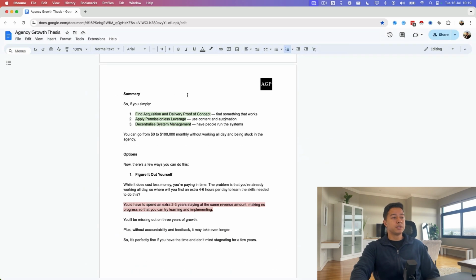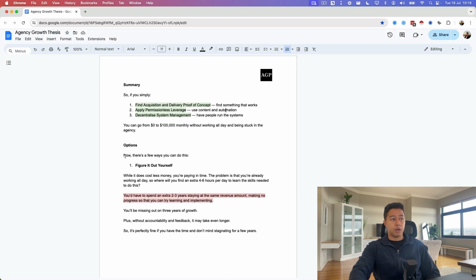So in terms of the options that you have to do this, by all means, I've given you everything that you need now, but if you want to really accelerate things, there's a few ways you can do this. Now, step one is you can figure everything out yourself. You can go through the trial and error, test it, and while it does cost less money, you're saving money, you're paying in time. So the problem is that you're already working all day. So where will you find an extra 4 to 6 hours per day to learn the skills needed to do this?